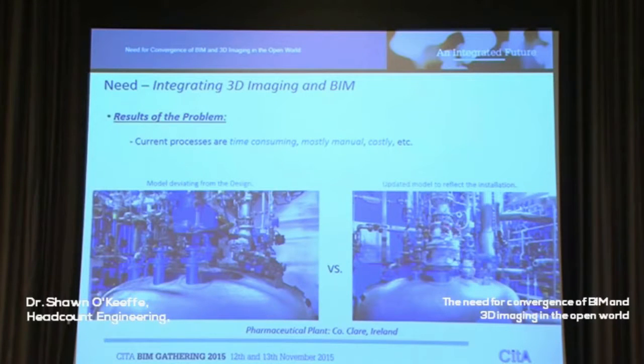So the results of the problem are that these tasks are very time consuming, they're manual, they're costly. This pharmaceutical plant in County Clare, on the left-hand side, the model is not as per the point cloud, okay? So it was very time consuming for us to fix this because they needed us to fix this for FM handover, okay?